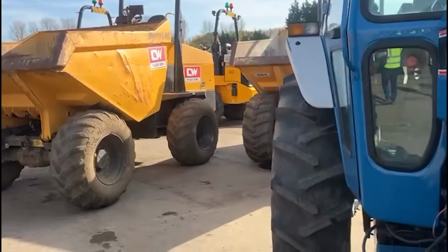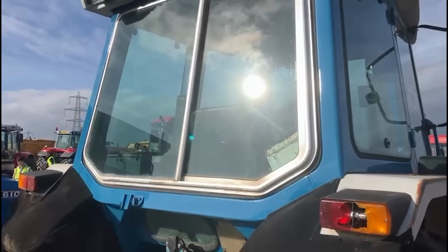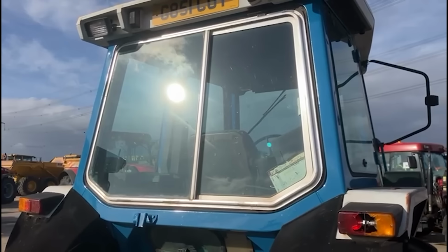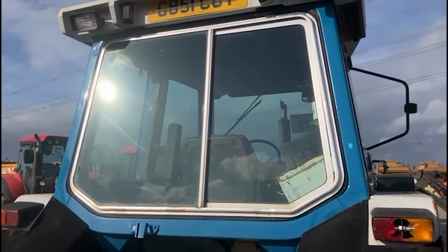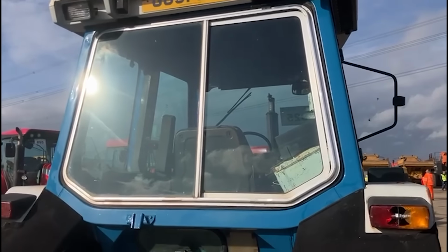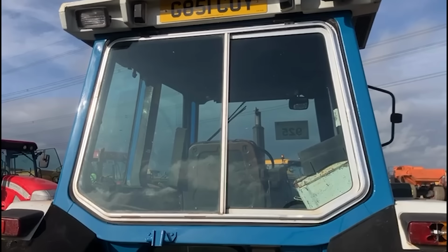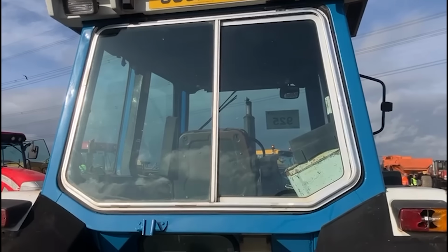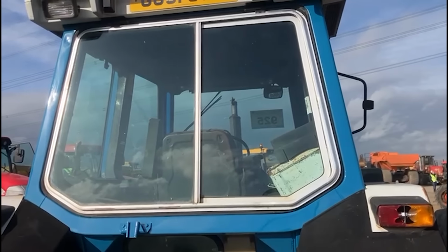However, something that does confuse me with this tractor is the rear window. I don't think I've ever seen a UK spec tractor with that rear window in it. I might be wrong, but if anybody else has, please let us know in the comments below. Have you seen a UK spec tractor with that rear window in it? The Americans, yes, and some of the European, but not the UK.